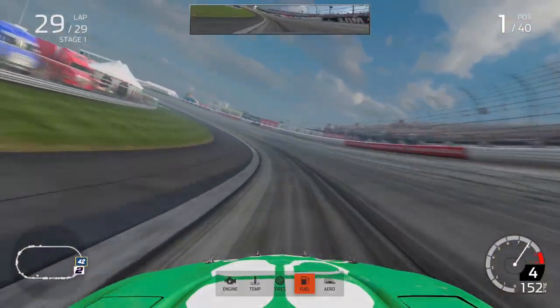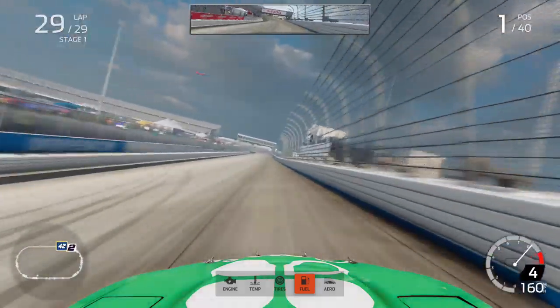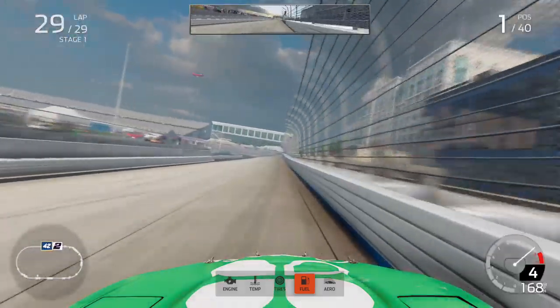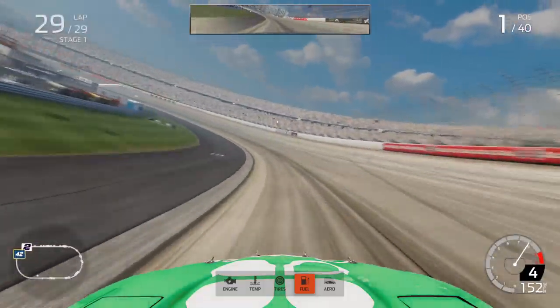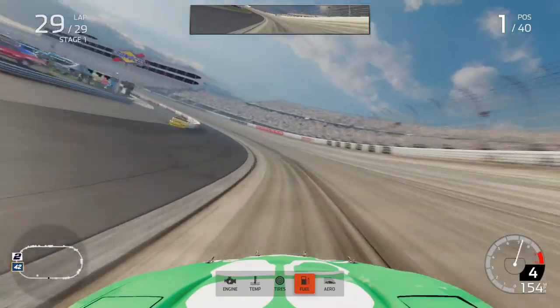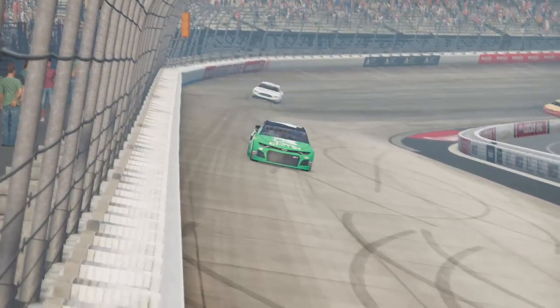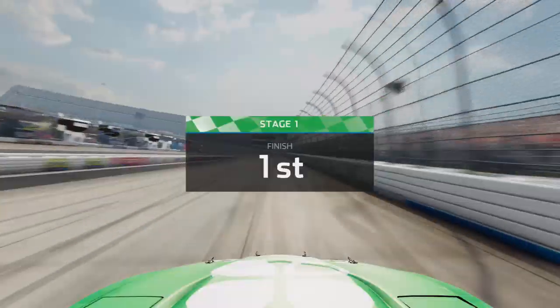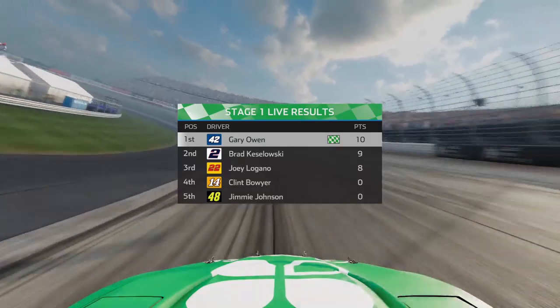I was trying to make sure I just let off a little bit extra, save some fuel if possible as we exit turn 2. But knowing that the fuel is likely not going to be much of an issue as we have enough of a gap over Keselowski. Now almost a second and a half as we come through turns 3 and 4. Now the car actually starts sputtering. We are running out of fuel as we exit turn 4, but we're still going to come through to win this first stage here in Dover. So we ran out of fuel a little bit there at the end, but we're okay.